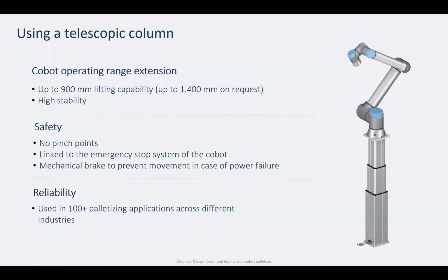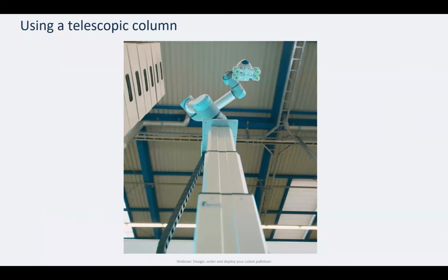In the 5 years we have been working with cobot palletizers, we have deployed hundreds of cobot palletizers worldwide with the lift kit. When we come to reliability, this lift kit telescopic column has been used for many years, as long as 15 years back, in medical and industrial applications. So it's a reliable product, which has also been developed for ergonomics. We have helped different customers to improve the ergonomics of work stations, assembly tables, automating work streams in the factory. And that's why we also managed to improve the well-being of many workers. Nowadays, it is used in 300 plus palletizing applications across different industries. And it has been tested in palletizing simulations through software, but in real life as well.